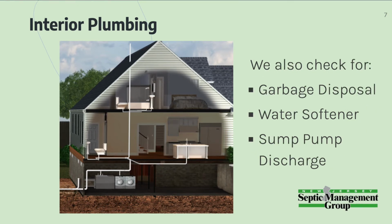We also check for the following items related to interior plumbing. Garbage disposal. It is highly recommended to avoid using a garbage disposal with the septic system, and in fact, some municipalities, such as Montgomery Township, have penalties against them and impose a fine.